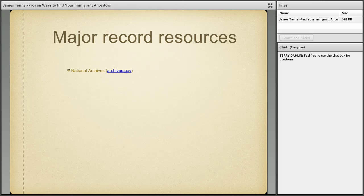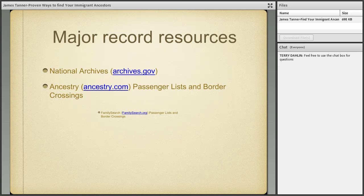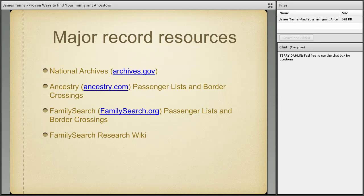Okay, where do we get these records? The National Archives, which I mentioned, which is archives with an S, .gov. Ancestry.com, that's for passenger lists and border crossings. FamilySearch for passenger lists and border crossings. And FamilySearch Wiki for information on where other records such as this would be located on FamilySearch.org, the research wiki.